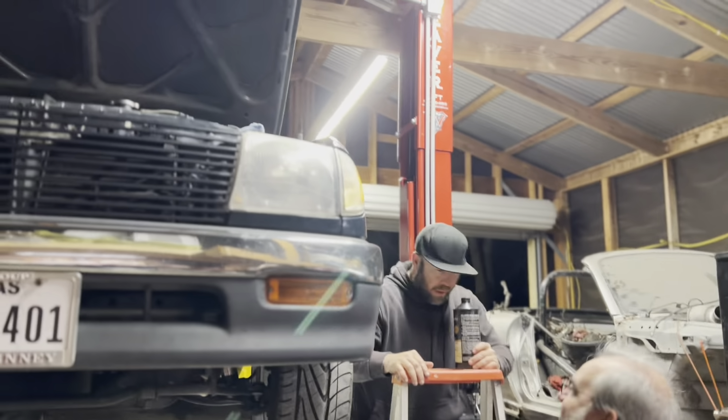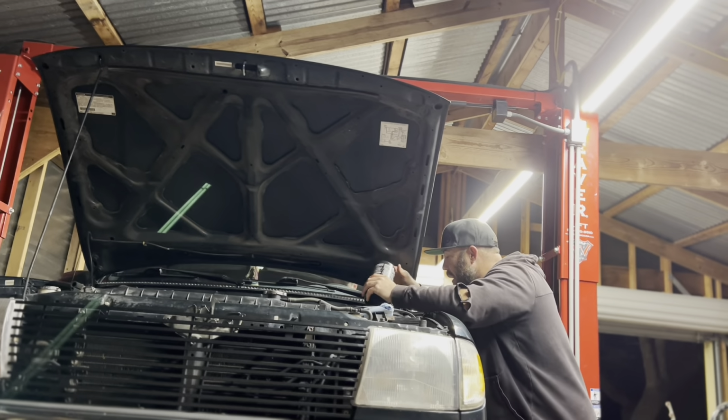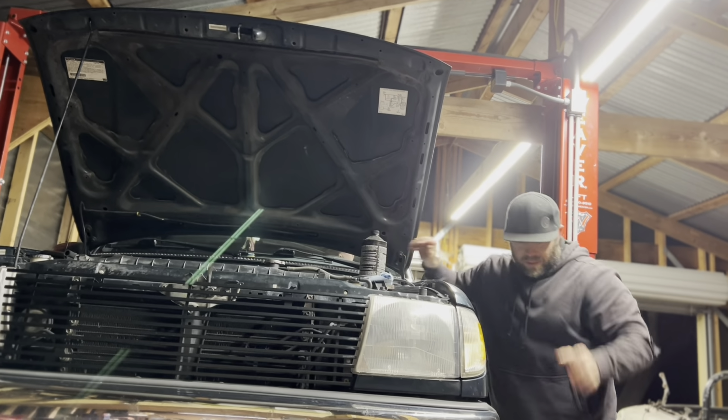Herbie's not going to know what to do with all this fresh oil. Oh, there's a ton left in here. Nobody talked to me anymore.